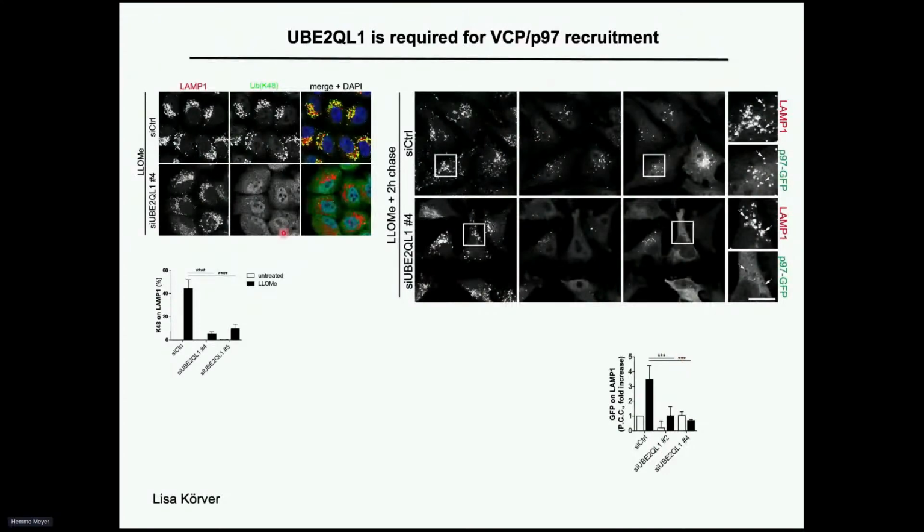It is important for the ubiquitination of the damaged lysosomes, and it's lysine 48 ubiquitin chains that it mediates. So if we deplete it from the cell, ubiquitination of damaged lysosomes is largely decreased, and also the recruitment of P97 is therefore inhibited, indicating that P97 is indeed targeted by ubiquitination that is mediated by UBE2 Qr1. You see that here compared to control cells, and this is specifically for those that show a reduction of lysine 48 ubiquitin.